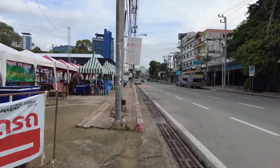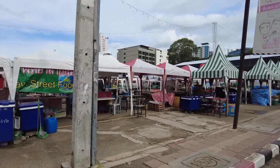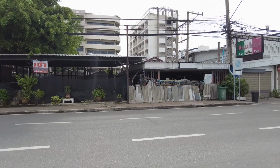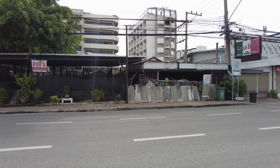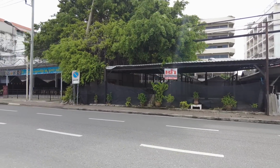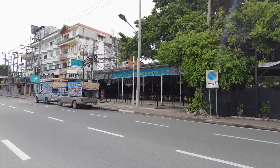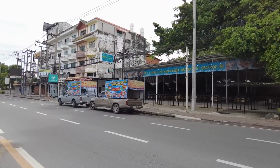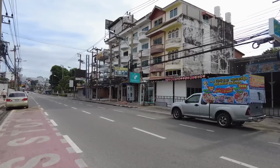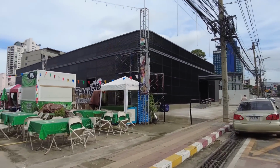But the good thing is that at least it's showing signs of life. Now, not so good is on the opposite side. Look at this, guys. Still, everything is just up for sale and virtually no signs of any improvement. There really isn't much going on at all. And it's worrying, it does worry me because I don't know what's going to happen with this particular end of the city.